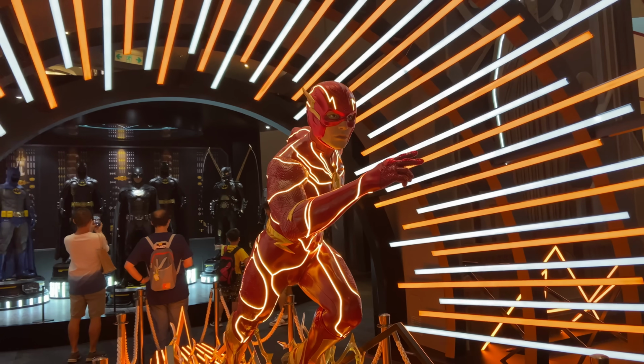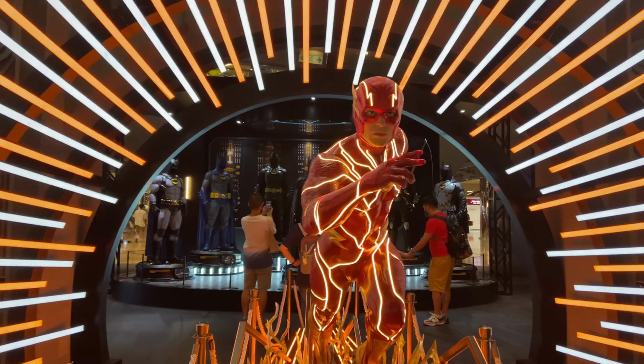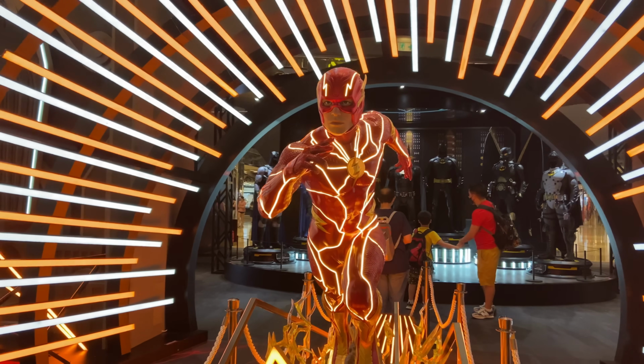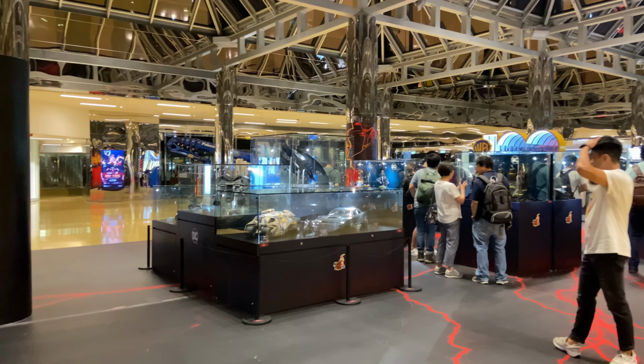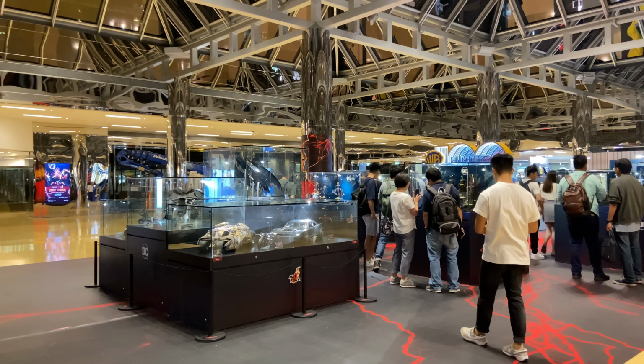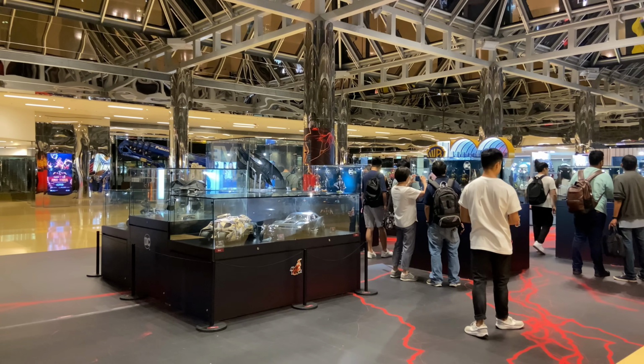This life-size Flash is beautiful, and the ring of lights around him making it look like he's running through the Speed Force. His suit is glowing, pulsating with energy. That also must have been a sight to behold. Once again, so jealous of Ryan.